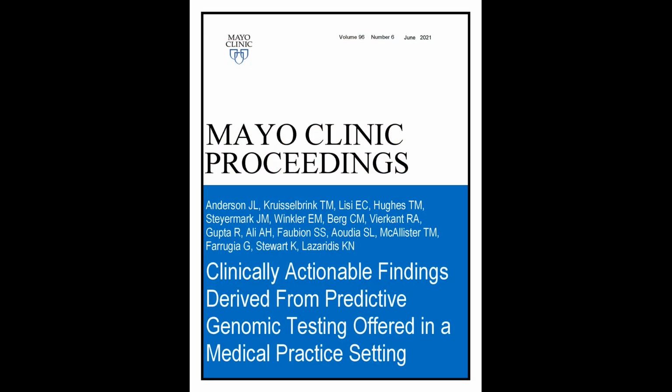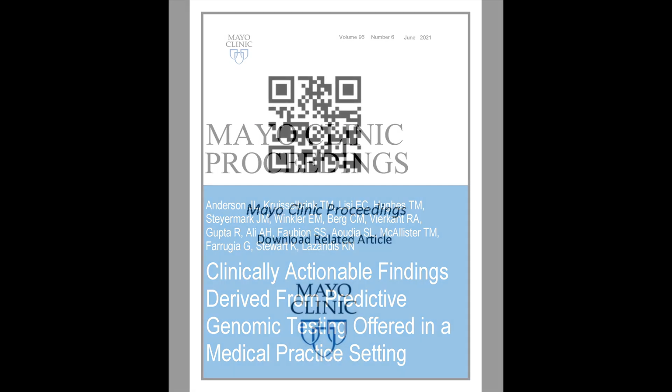Hi, my name is Jenny Anderson, and I am a genetic counselor at Mayo Clinic in the Center for Individualized Medicine in Rochester, Minnesota. My colleagues and I wrote an article called Clinically Actionable Findings Derived from Predictive Genomic Testing Offered in a Medical Practice Setting. This article will appear in the June 2021 issue of Mayo Clinic Proceedings.